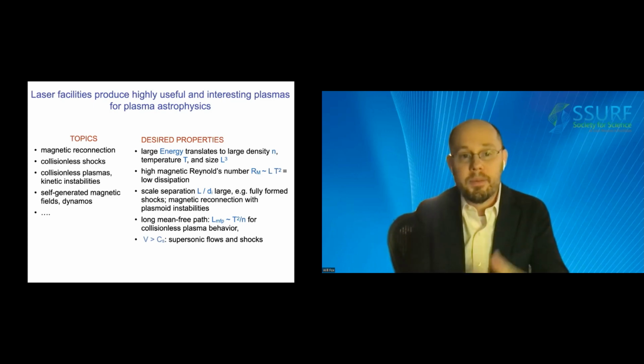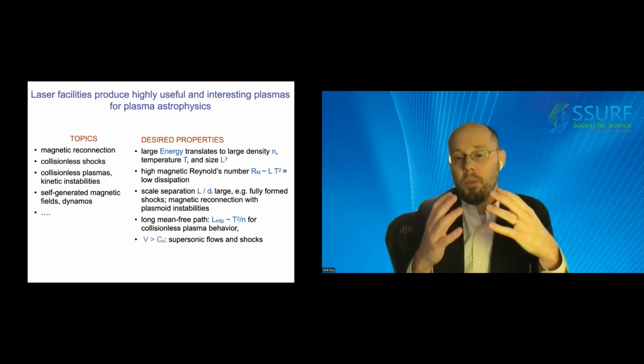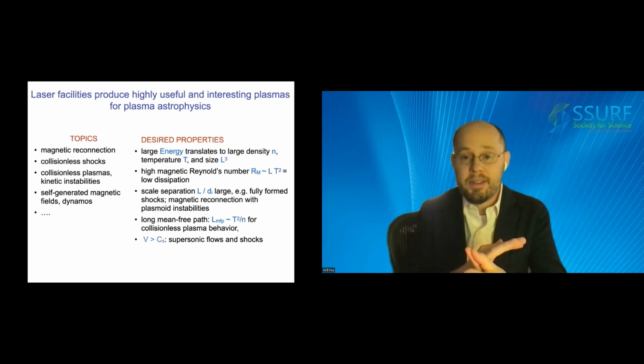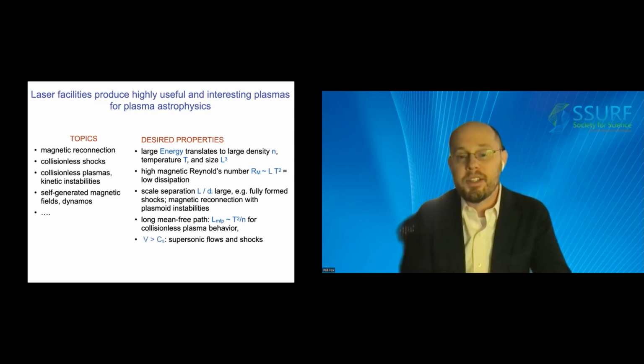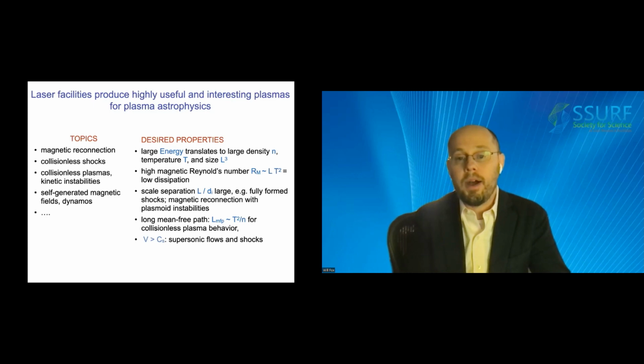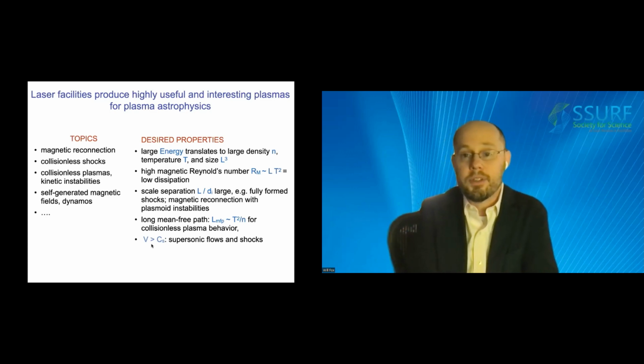We have many questions that we're interested in answering: magnetic reconnection and collisionless shocks, as I've mentioned. And in general, when we design these, we may have a set of desired properties we want to get to. But in general, when we have a large laser energy, we can choose to use this energy to obtain simultaneously large density, temperature, and system size in various combinations at the same time. And then depending how you choose the density, temperature, and size, you can optimize towards one or another of these parameters, including getting to a high magnetic Reynolds number, which is related to low magnetic dissipation in the system. We can also choose parameters to get a large scale separation of the system size versus the ion skin depth, as I mentioned before. This is important for the shock and magnetic reconnection problems that I mentioned. You can also get velocities of order and larger than the sound speed to get supersonic flows and shocks.